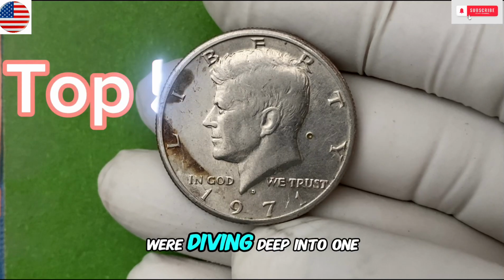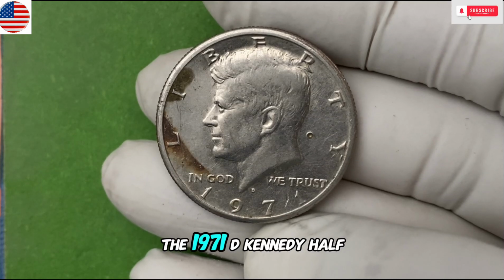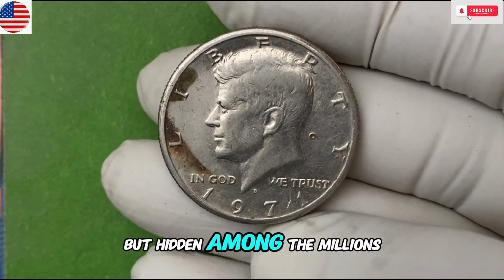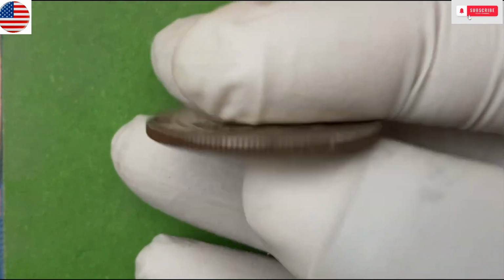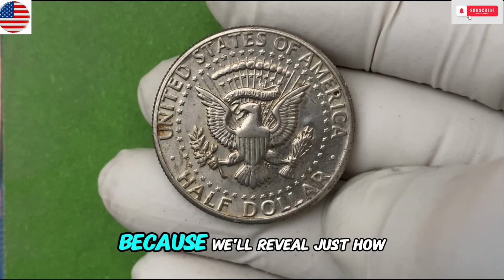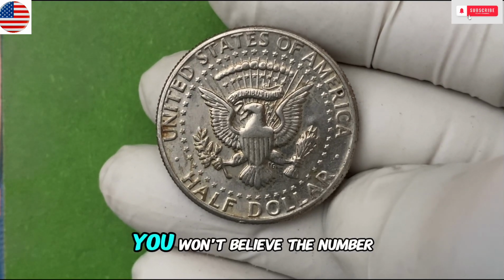Top 5. We're diving deep into one of the most intriguing and valuable coins from American history, the 1971 D Kennedy half-dollar. This coin might look like an ordinary piece of change, but hidden among the millions minted are rare varieties that could be worth an absolute fortune. Could you have one of these valuable coins sitting in your collection? Stick around until the very end because we'll reveal just how much one of these rare coins can be worth today. You won't believe the number.